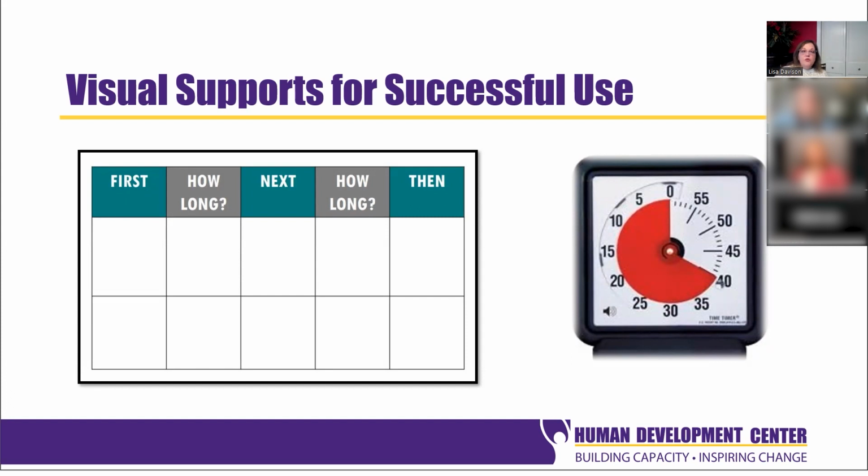And so using a visual timer helps the student know when it's time to go back to class. It's also a visual reminder to the teacher that your student is back there, and that they need to come back to class. Because as teachers, we're teaching and it's easy to get sidetracked and forget that Johnny is back there. And so the timer is a visual reminder for us as well.